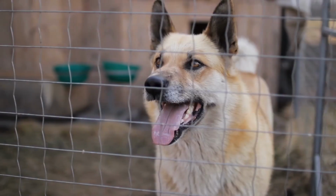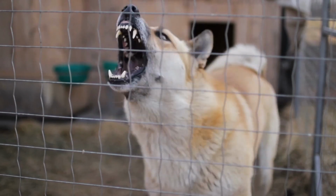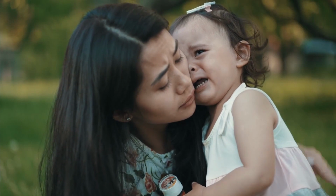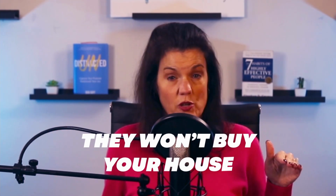I showed a house one time where there was a large, very vocal dog in a crate in the corner of the family room. We came in, my client's daughter was terrified. The dog lunged, pulled the crate out of the corner, just lunging at us, growling, snarling. The daughter is scaling my client's back. It was bad. We ended up leaving. Guys, don't put your pet in that position. Don't put a potential buyer in that position. I promise you they won't buy your house.